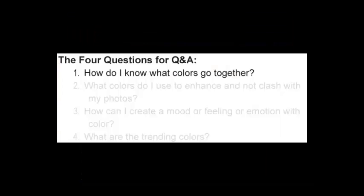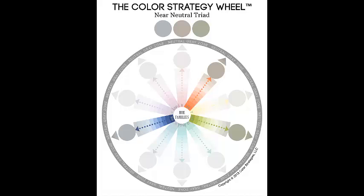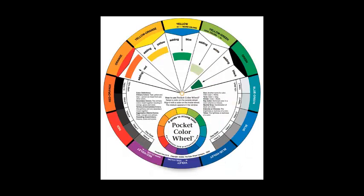Fortunately, the question, how do I know which colors go together, is not a difficult color challenge. And it's easy to answer with any number of color wheels, because if you recall, I said that a color wheel's function is to roll up the fundamental highlights. A key fundamental highlight is color relationships, which means how colors relate to each other, in contrast or harmony, to create pleasing combinations and schemes. The most commonly known color wheel used for identifying color relationships is this one.